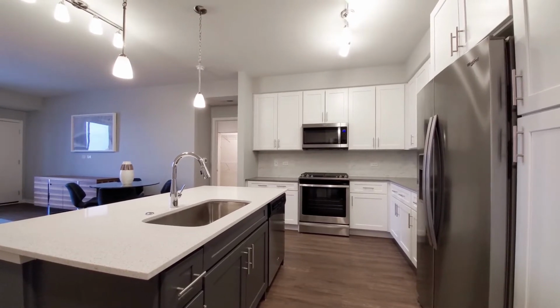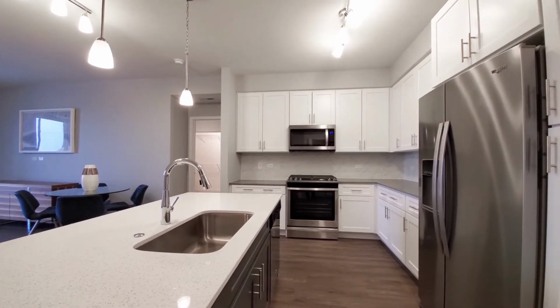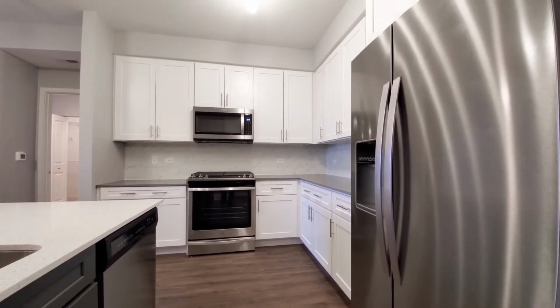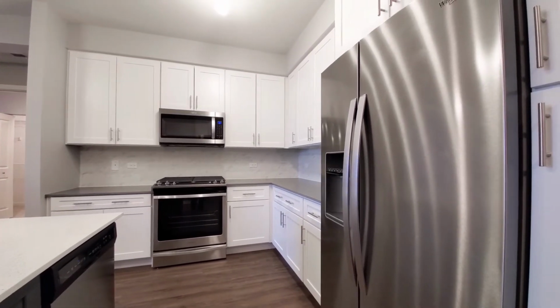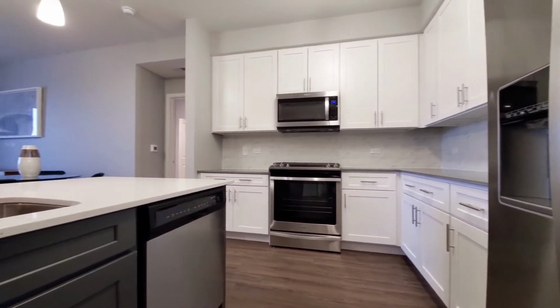White quartz counters. A deep, wide undermount sink. There's a spray attachment in the gooseneck faucet. Stainless steel appliance package includes a 5-burner gas range, side-by-side refrigerator freezer with ice and water in the door, built-in microwave, dishwasher.